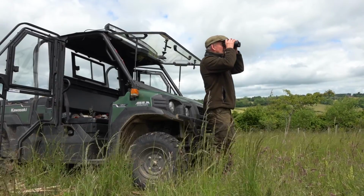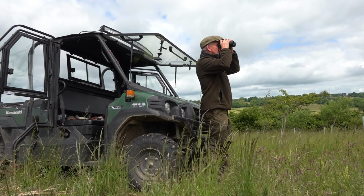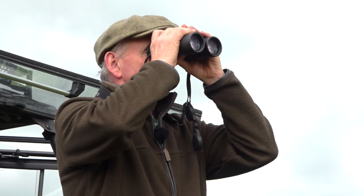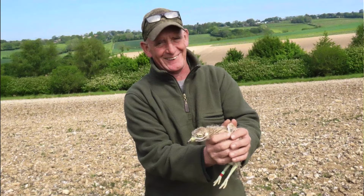Here's a conservation success story you won't be seeing on the BBC. Why? Because the hero of the story is a gamekeeper. Tony Lowry is saving rare stone curlews on a shooting estate near Andover in Hampshire, where he works as the keeper. They look almost a bit prehistoric, to be honest. They're a strange-looking bird. They've got big yellow piercing eyes.